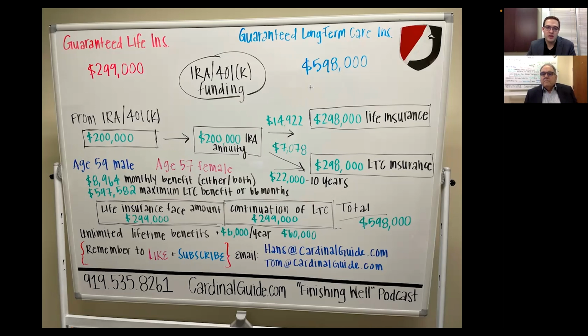Again, what Hans was saying earlier, this person had the money, they had the funds to be able to do this, and they were worried about the long-term care risk. So it made sense for them. But if you don't have an IRA that large, but you do want some coverage, this could be a way to do it.